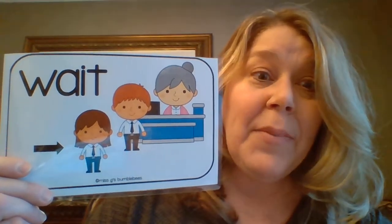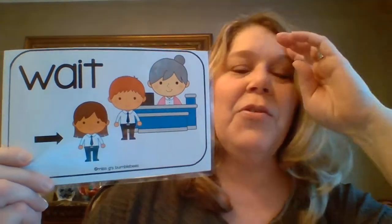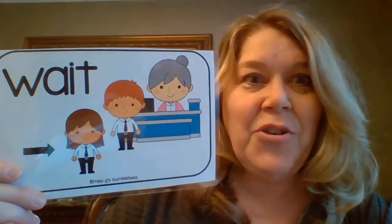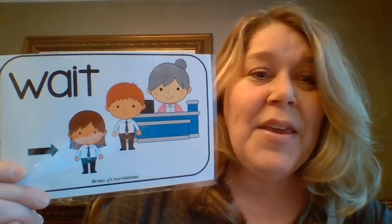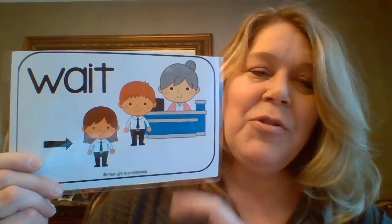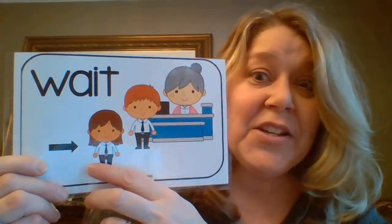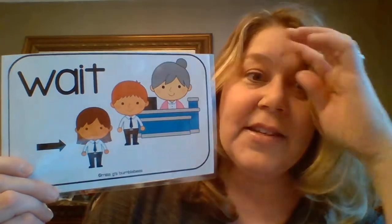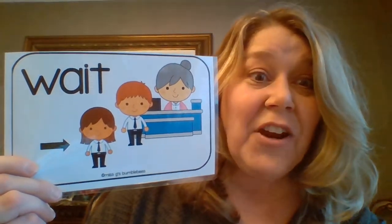Or maybe mommy and daddy want us to wait because they're not ready to leave yet, or they're not ready to do that fun thing that you want to do. So you have to wait. Being a big boy and a big girl means you're growing up, and it means that sometimes you know that you have to wait. Okay? And when you come to school next year, we wait in line a lot to get our lunch and we have to wait our turn. And it's part of being a good friend sometimes.